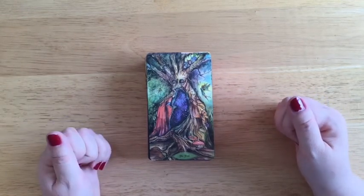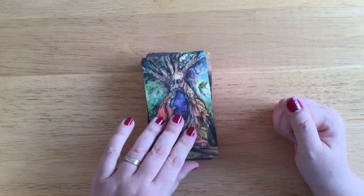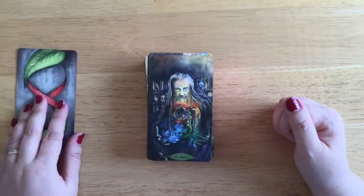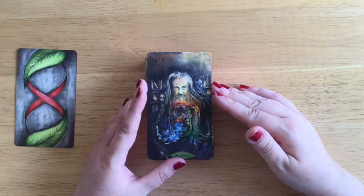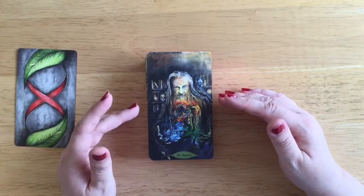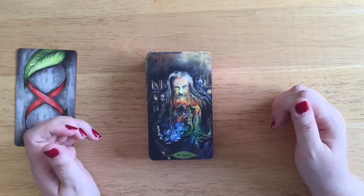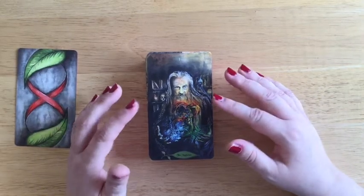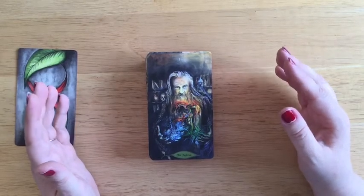Just gorgeous, this card. I just love this card. I don't know, this deck does something to me. This is the Magician, and it's almost as if he's real, like he's coming out of this card at me. His eyes are so penetrating into mine.